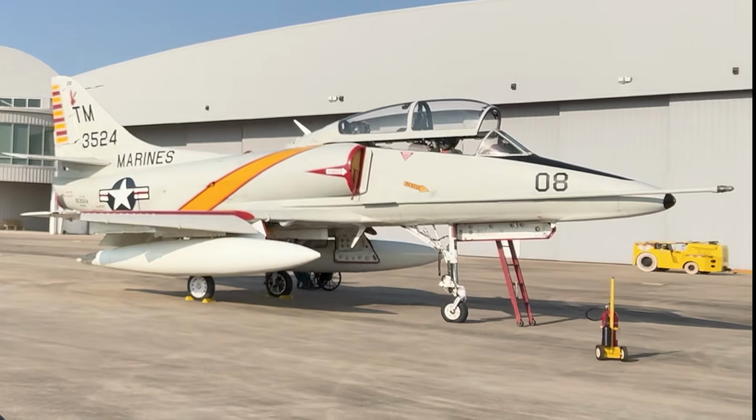Good morning here in Ellington, Houston, Texas. About to go fly the Collings Foundation's A-4F. I have an air show in it in a couple of weeks, so excited to go shake it out a little bit and make sure she's all good to go. So yeah, come along with us as we go have a good time in this beautiful machine.